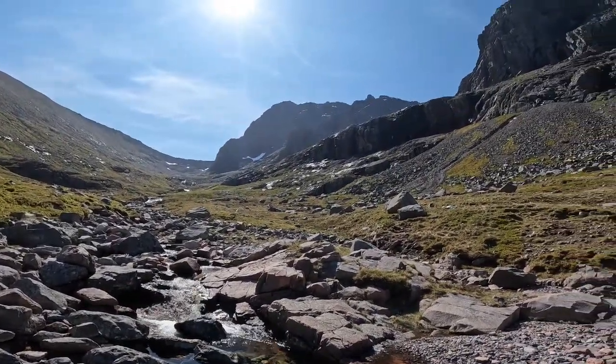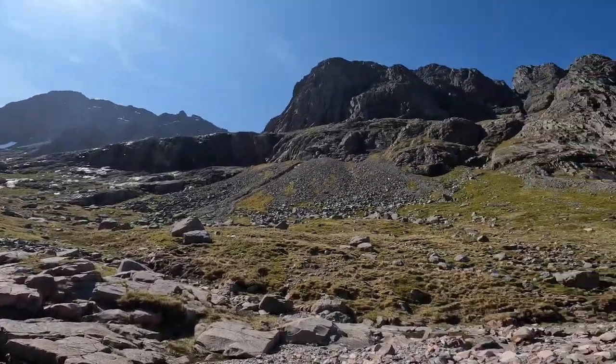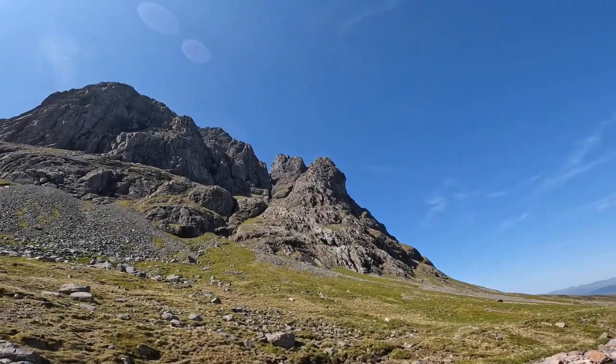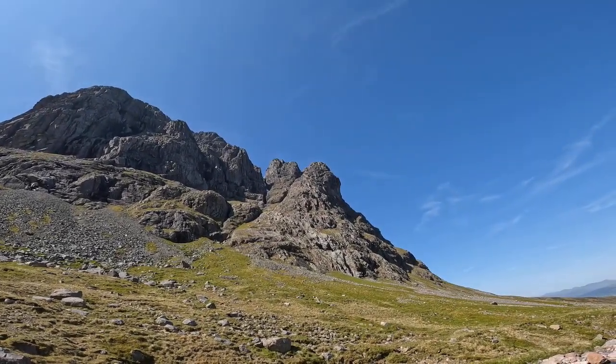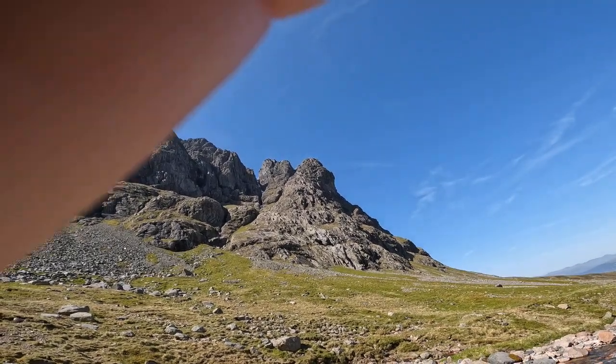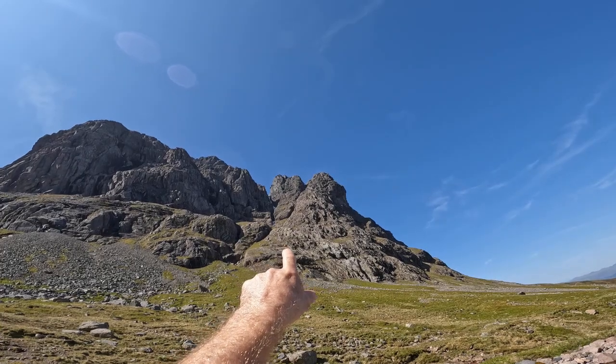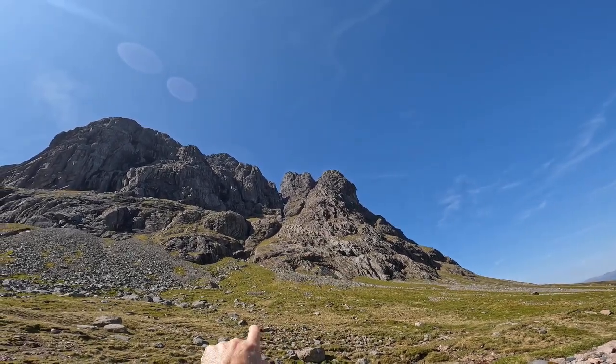Here we are, Ben Nevis. Beautiful bank holiday Monday, last one in May. Absolutely perfect day, and this lump in the middle is the Castle, and we're going to do Castle Ridge today.